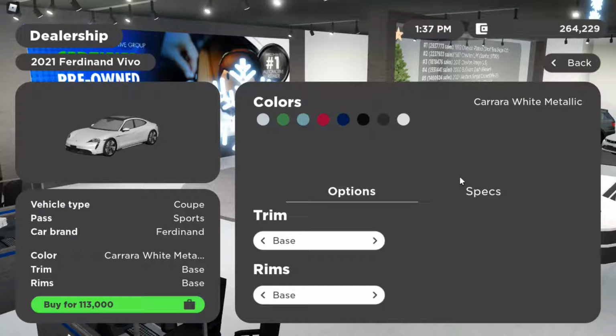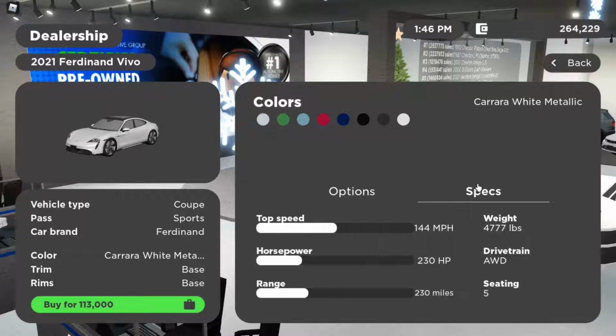Like I said, you'll see my issues with it. So now, when you see the starting price, this is just the starting price. The starting price of this vehicle is $113,000. This is the base model, so it already costs a lot of money.